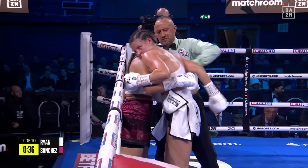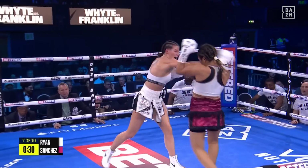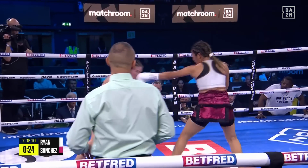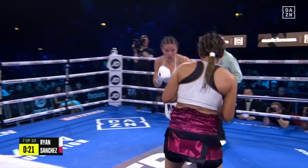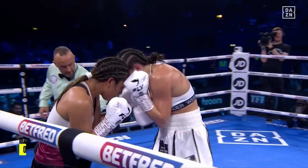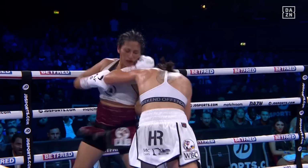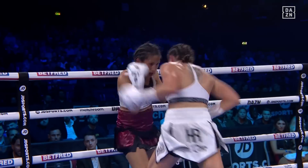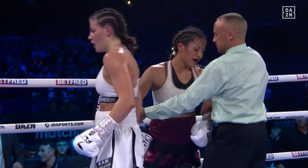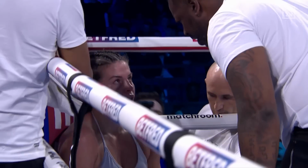Brilliant action, Mike. Really, really good stuff from both females. Letting the hands go, emptying the tank. Oh, lovely right hand, straight down the middle from Sandy Ryan. That was a lovely shot. She took it well, Sanchez. Sandy Ryan forcing Sanchez back, just missing with the left to the body, but really sinking these shots in now. And Sanchez still looking clear-eyed on the ropes, so this time Sandy Ryan opens up. Brilliant attack right at the end of the round for Sandy Ryan, just as Sanchez was looking in control on the ropes, covering up. Sandy Ryan got through.